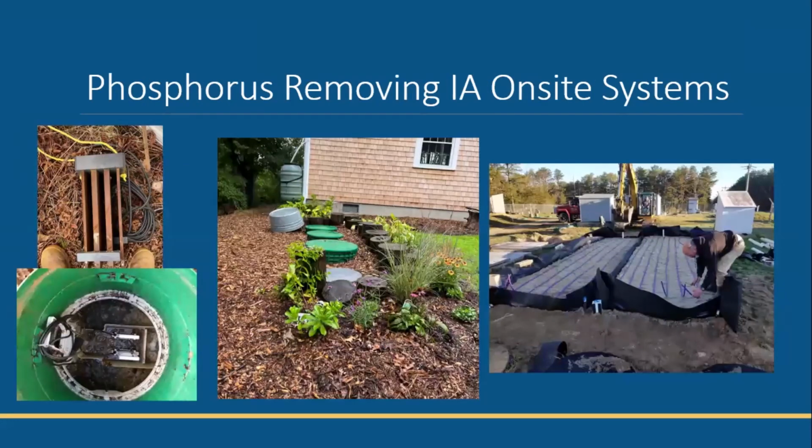So these phosphorus removing I/A septic systems are the ones that will remove the phosphorus from the wastewater and hopefully clean it up before it makes its way into the freshwater ponds. There are two different types of systems shown here. On the left, you can see a rusty iron plate. This is an iron electrode. This system can be lowered into an existing septic tank and plugged into a power supply. That facilitates iron ions breaking off into the water, and those iron ions bind with the phosphorus. It creates a phosphorus mineral that settles out in the bottom of the septic tank.